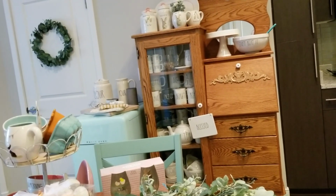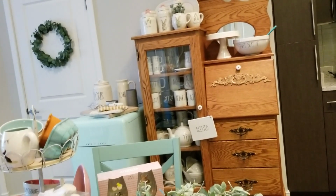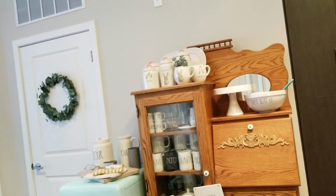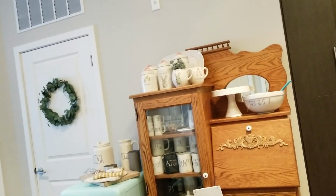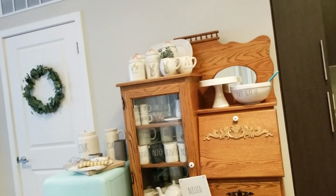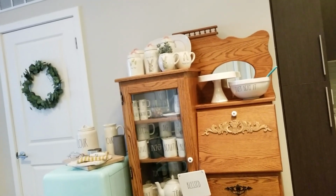I wanted to share with you everything that is on my dining room table, trying to get my Easter stuff out. I know that I had shared with you that I purchased those bunny rabbit canisters. Still want to get a stuffed bunny rabbit to put down in the large canister. I'm seeing that displayed with a bunny rabbit kind of head first into that large canister like he's getting some treats. So I'm looking for a stuffed bunny rabbit to put in there.